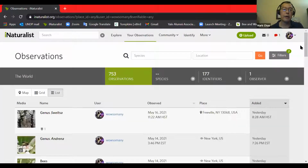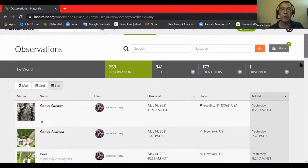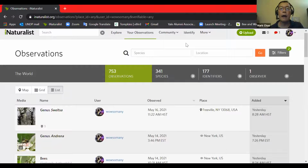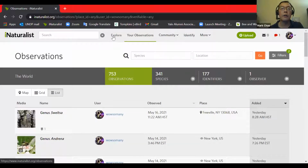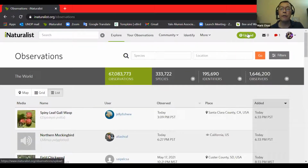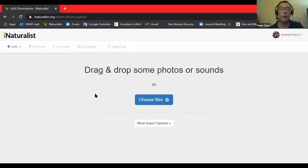So I can see, I found a stonefly called a swelza just the other day, various bees, which I love to take photographs of these days. These are my sightings. And I can now try to add an observation here. I'm going to go back to Explore. You can do that in a couple of different ways. One is to click Upload here. I think sometimes there's another prompt.